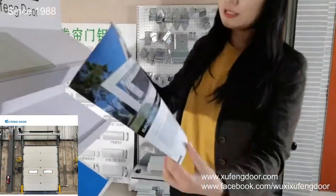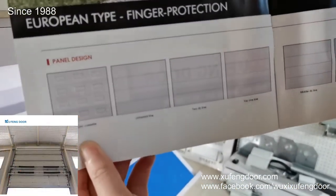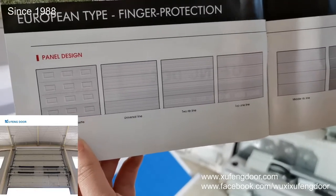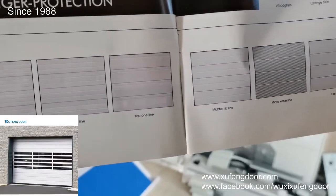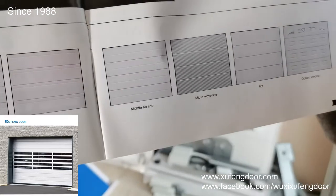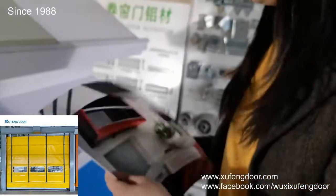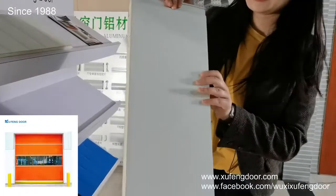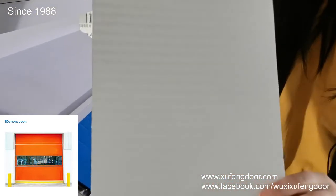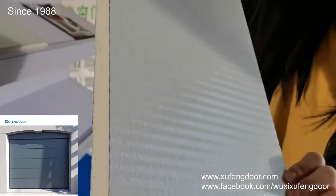You can always request from our coworkers, and you will see from the catalog different types of panel design, for example the classic block and the universal line, 2 lines, top 1 line, middle rib line, microwave line, flat, or optional windows. And these are the regular panel designs we usually have. For example, this one is the microwave line. Yesterday we also saw it in another showroom with the fully assembled ones.